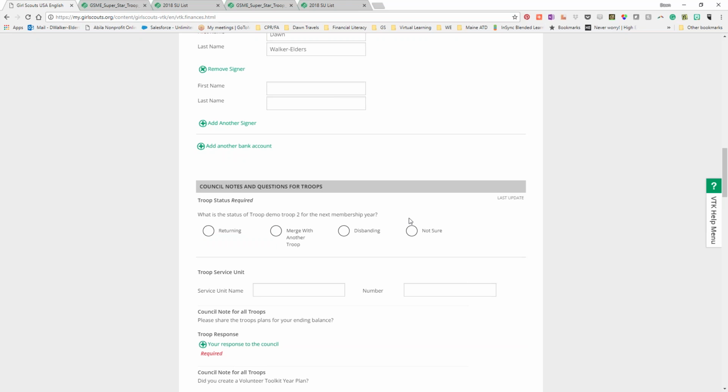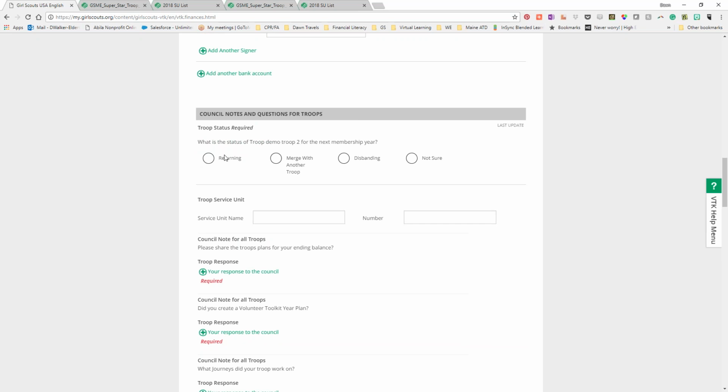And then this part is all of that activity stuff. I like that this is the first question for this end of your statement, so that troops can just say, yes, we are planning to come back, or we plan to merge with another troop, or nope, we don't plan to, or we don't know, which is almost the same as we're not coming back. So that staff members can help them sort that out straight away.